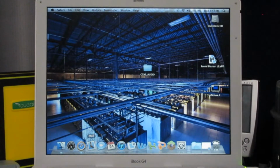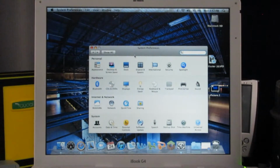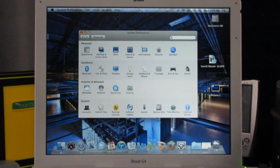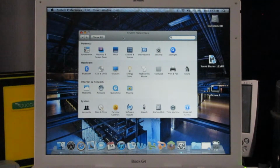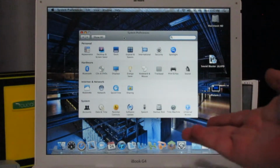can, which is cool. I'm not going to open it just because it's got my personal information in there. So if we were to go to system preferences, you can see this still looks very similar to what we have in macOS today. Apple have changed a lot with macOS, but the underlying stuff is still there. So this still looks very similar to what we have today.